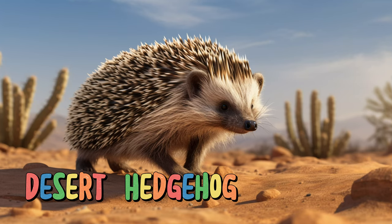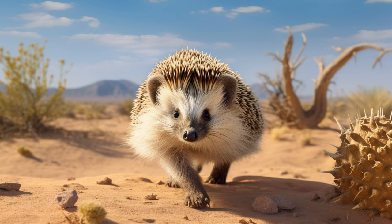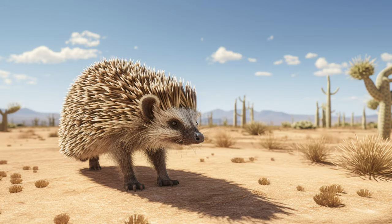Desert hedgehog. The desert hedgehog is a spiky explorer of the sandy plains. With its prickly spikes, it can roll up into a ball to protect itself from predators. Desert hedgehogs have a nose for finding insects and plants to eat.